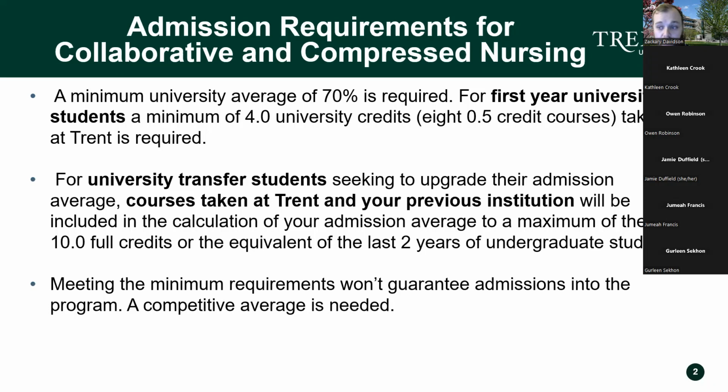In that situation, when you would have applied as a high school applicant, we would have been looking at your high school grades. That's no longer going to be the case when it comes to determining your admissions average. We're going to be looking at your undergraduate courses, your courses completed at Trent, to determine your admissions average. Now, students require a minimum of 4.0 university credits, or that would be 8 0.5 credit courses taken at Trent. So this is the minimum amount of credits that you need to take in order to essentially be looked at as a university applicant, and for us to use your university courses to determine your nursing admissions average.